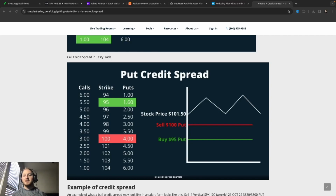Because everybody looks at risk reward and they go, oh my god, you're risking $200 to make $20. Yes, that is theoretically true, but your probability of winning that trade over and over and over is much higher from a statistical standpoint than you buying a $100 call option that's going to expire tomorrow and you not making money on it. And I will go through all of that here in just a second. So I want to explain what it is.